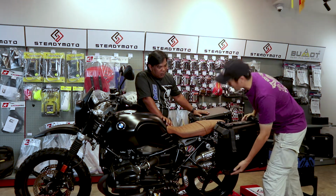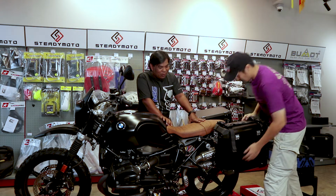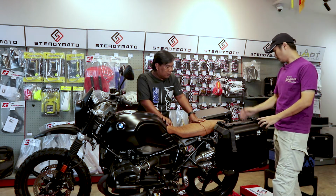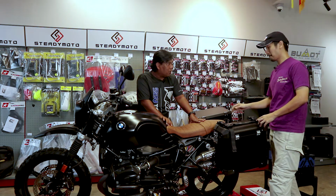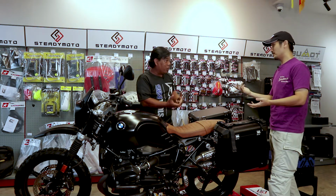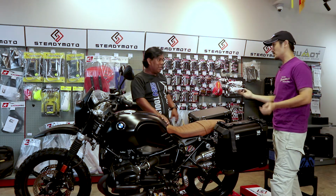I don't know. Edge guard. Yeah. Oh, okay. That's a good one. So, edge guard. If I want to remove the edge guard here, it's riveted in, so you need some kind of special tool. Yeah, you've got to bring your rivet gun along during the tour. If you want to replace it, you need to use a rivet gun.